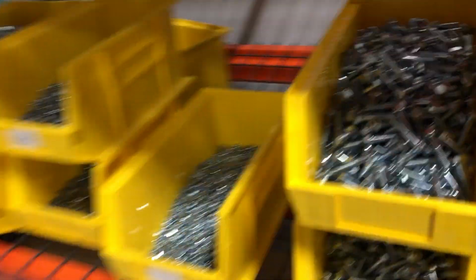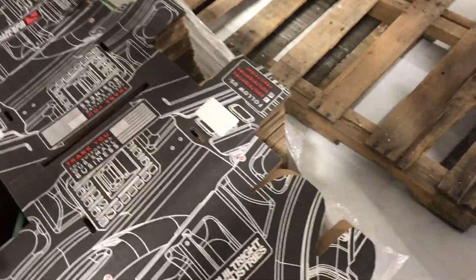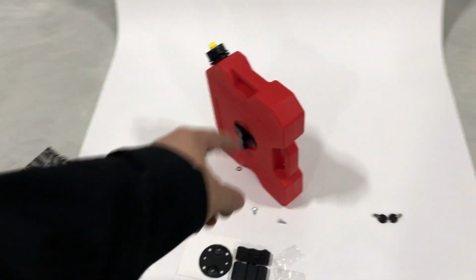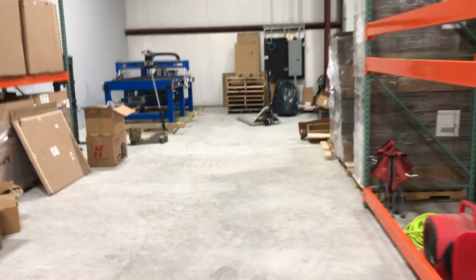So one day you might be making hardware kits for one of our products, mixing nuts, bolts, washers, that sort of thing into baggies. Another day it might be packaging up our web dominators or carabiners. You might be making rear seat release kits in these boxes. You might be helping me out with shooting some new product photos, generally keeping things organized.